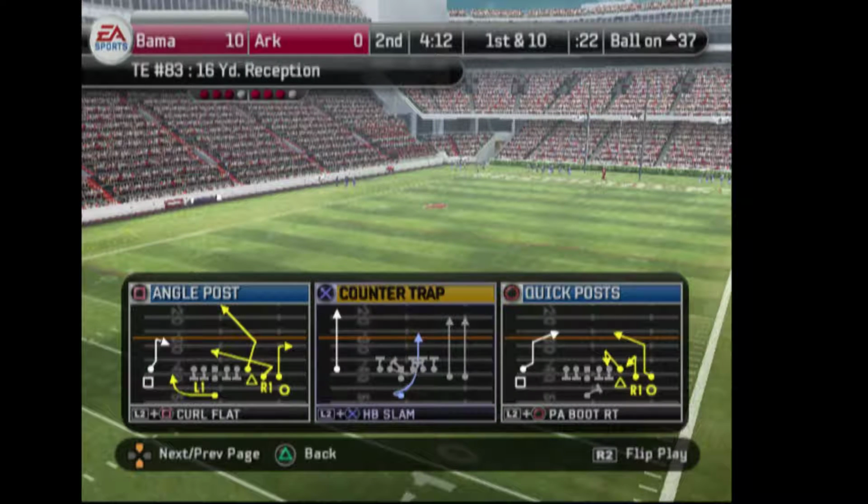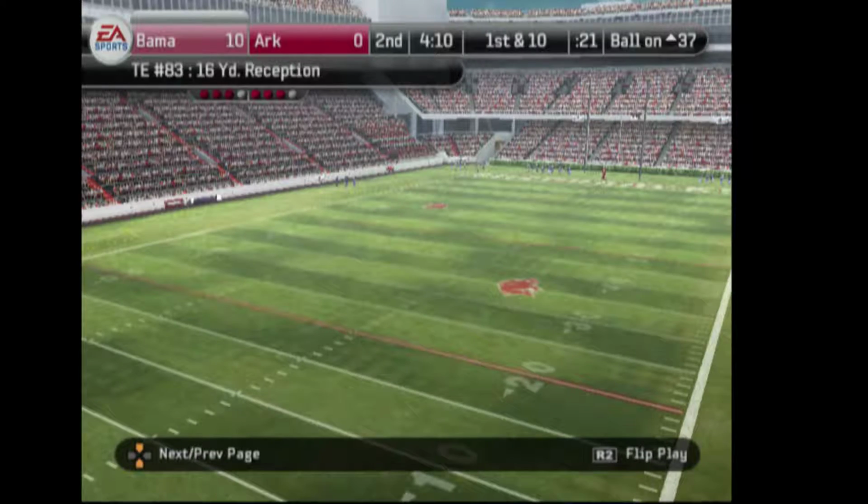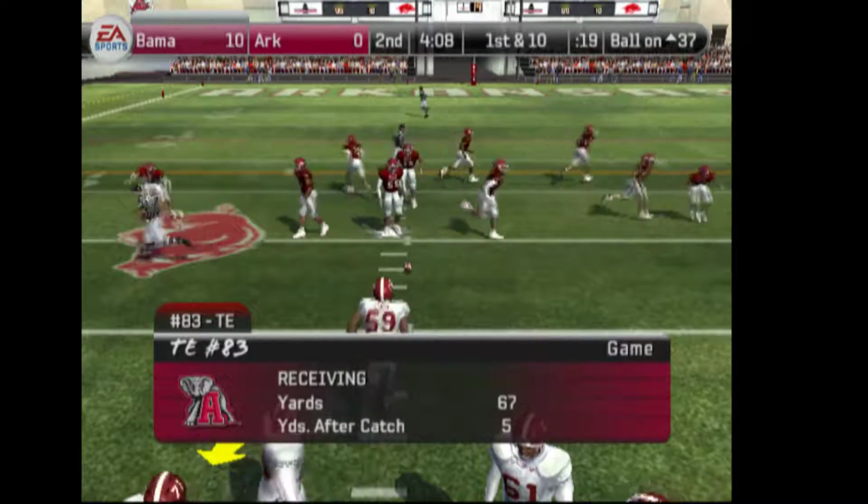You got to go out there and compete. Be a competitor. First down, 10 to go.